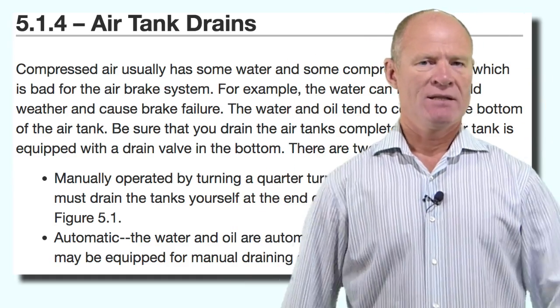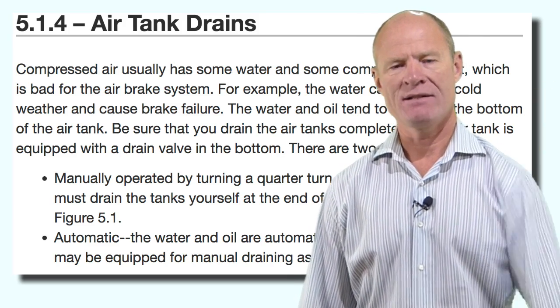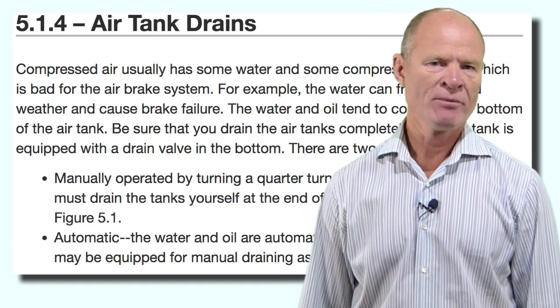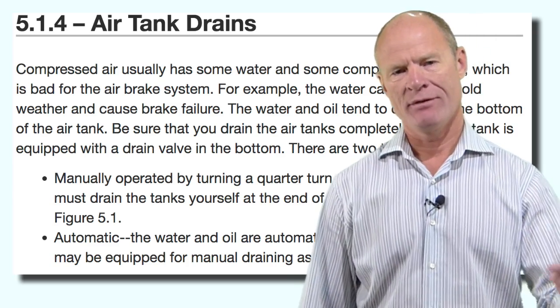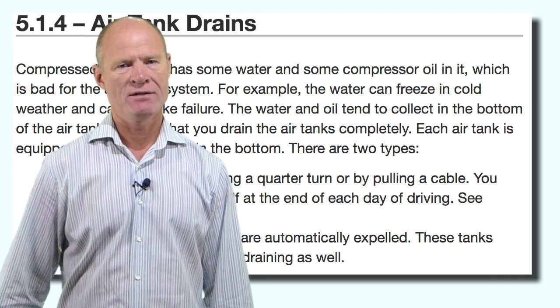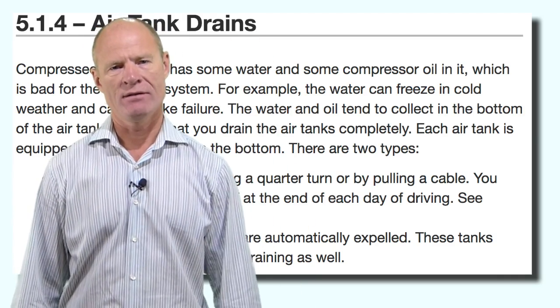The reason for that is that water and other contaminants collect in the tanks and you have to get rid of that. If there's water in the tanks, it could potentially freeze and cause failure of the air brake systems, especially if you're working in colder climates. Not so much California, but if you're working in Alaska, that is definitely a risk that the water could freeze inside the air brake system and potentially cause it to fail. So daily drain the air tanks on the system.